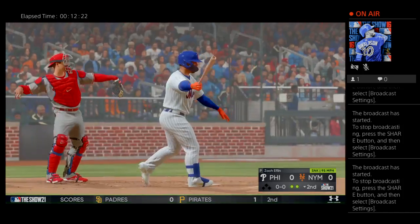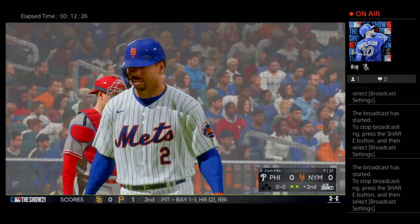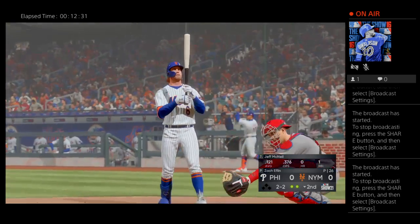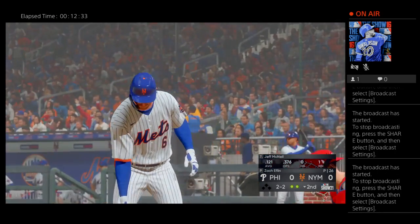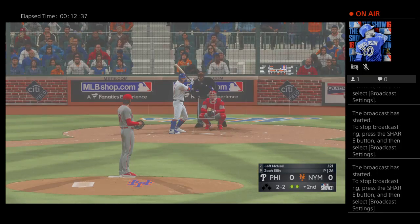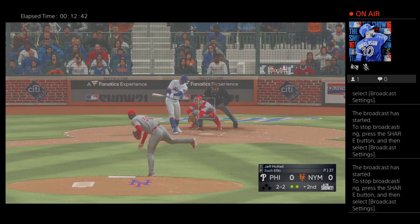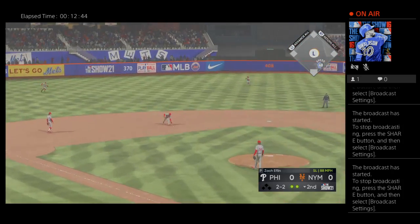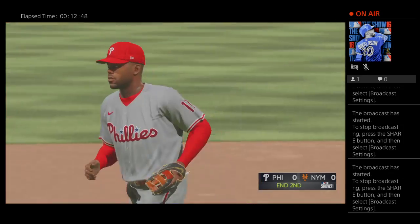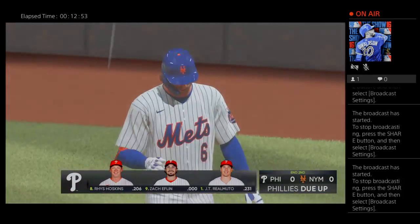Good bite to that sinker as he gets him to swing through it for out number two. Batting seven. Bases are empty here with two away, and that'll bring in Jeff McNeil. Even at two balls and two strikes, here's the pitch. Hit weakly on the ground to short. Throw on to first, gets him, and the side is retired. Down in order go the Mets. We'll move to the third with no score.